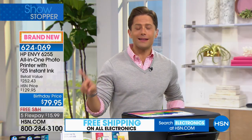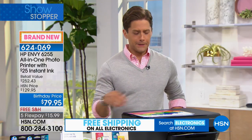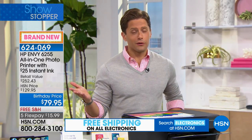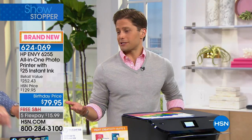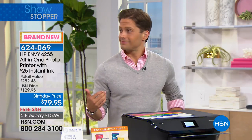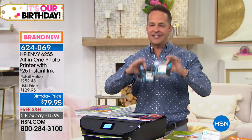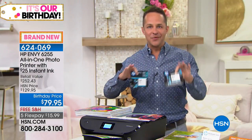And when you throw in $25 of free Instant Ink, it's a steal of a deal. $55 for a printer with full ink cartridges included is less money than you'll pay just to replace those ink cartridges. So here's the full-size ink cartridges that you're getting. Let's just start there. It is a full tricolor. Yep. It is a full black. Not a 10-pager, not an intro, not a beginning.